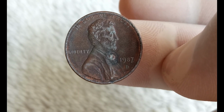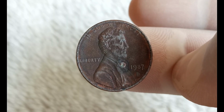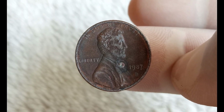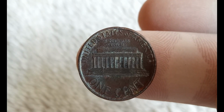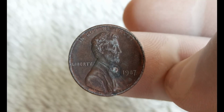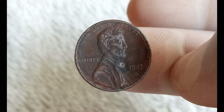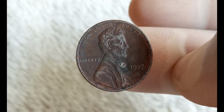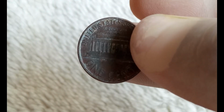Let us talk about design. The front side or obverse features the bust of Abraham Lincoln, the 16th President of the United States, a leader who carried the country through one of its darkest times, the Civil War. His face on the coin is not just a design, it is a reminder of sacrifice, leadership, and unity. On the reverse side, you find the classic Lincoln Memorial design which had been in use from 1959 until 2008. This reverse design is highly symbolic, representing democracy and national pride.